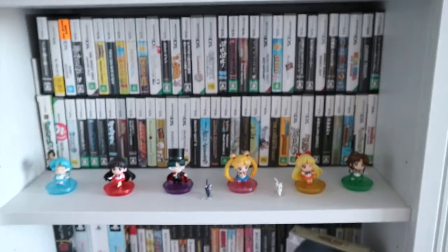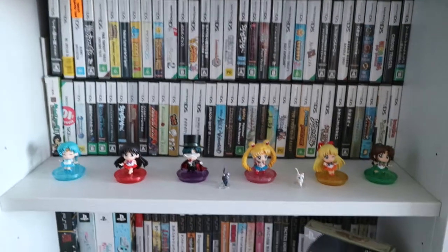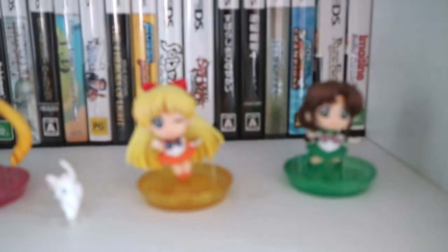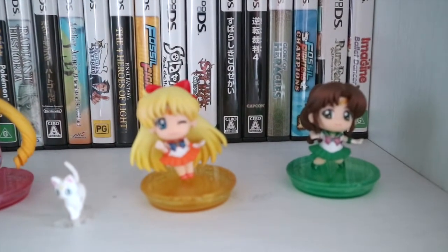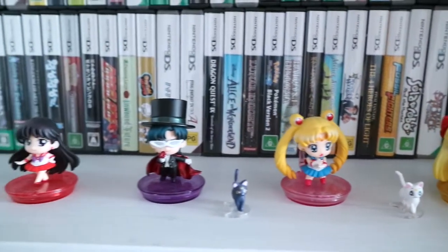Alright, now this is my lovely DS shelf. I have a lot of Nintendo DS games. As you can see here, a mixture of Japanese and English again. And then let's take a closer look at my Sailor Moon Puchichara, if it will focus. It will not focus. There we go.